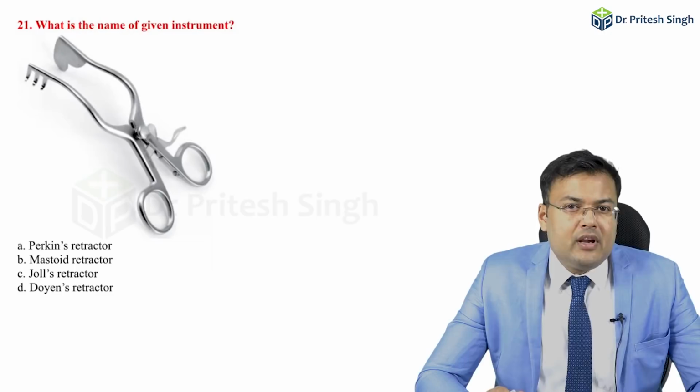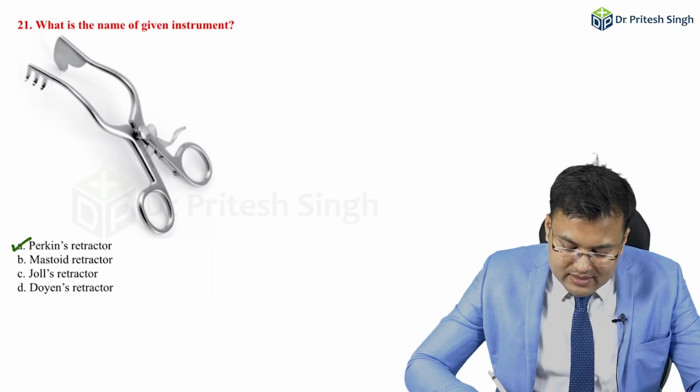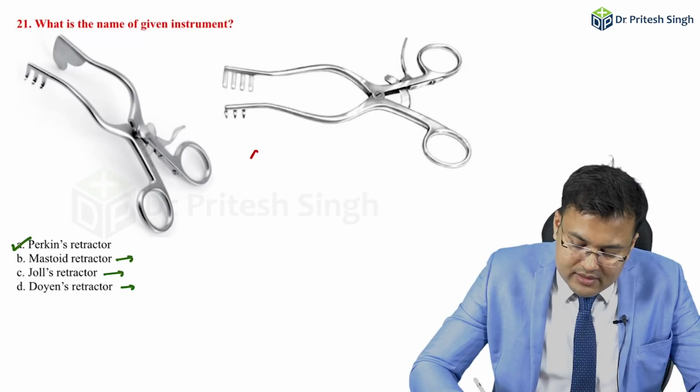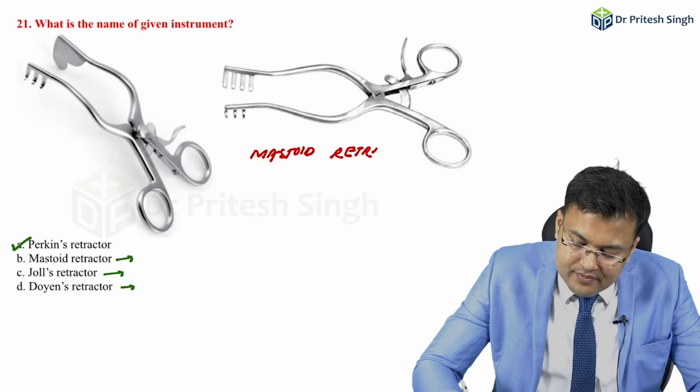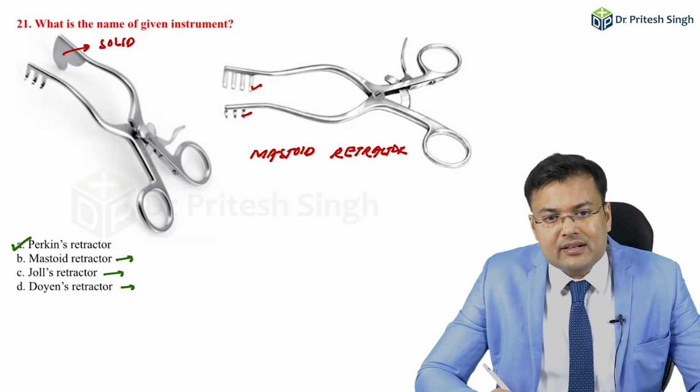Now see this question. Generally they ask one instrument almost every year. What is the name of the given instrument? This is Perkins retractor. What are the various retractors? Mastoid, Jolls and Doyen's, how do they look? First see the mastoid retractor. This is Wheatlaner's mastoid retractor. You can see the prongs on both sides; here one side is solid or flat. So this one is the mastoid retractor.